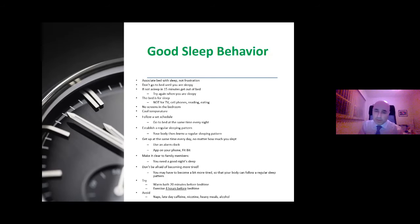Try a warm bath 20 minutes, half an hour before bedtime. That's useful. Certainly don't exercise right before bedtime, so you're not overly excited. And avoid things like napping during the day. And I think we already covered the other stuff: caffeine, smoking, eating before bedtime, and alcohol.